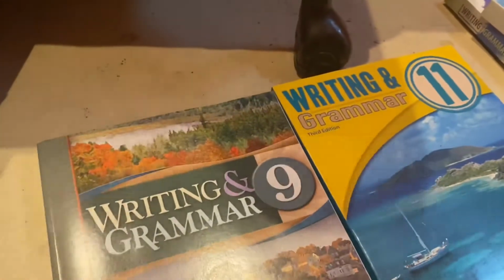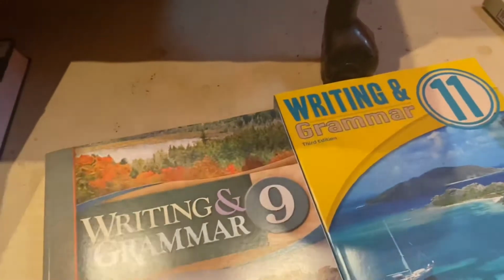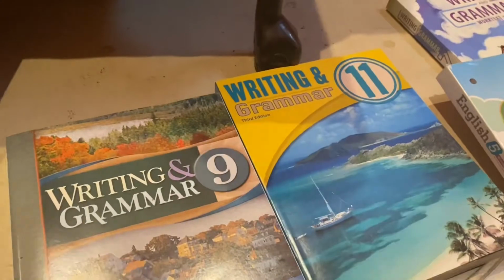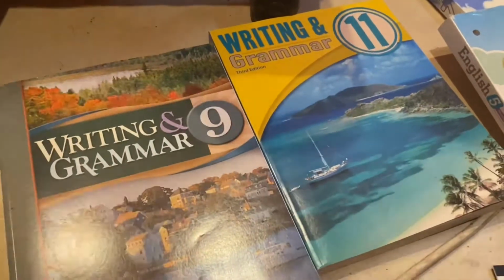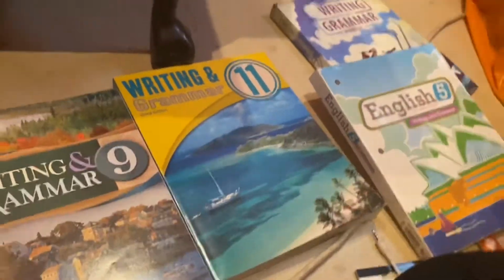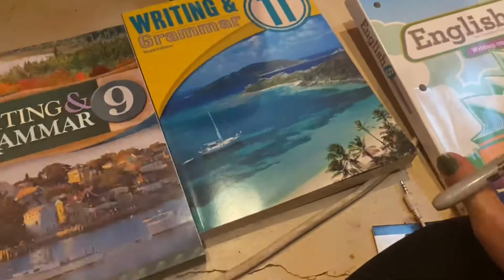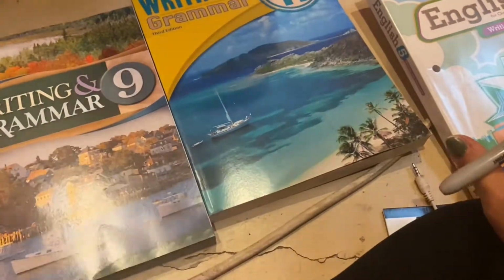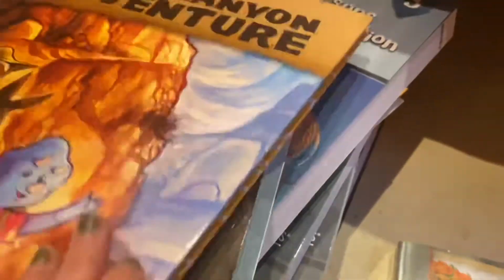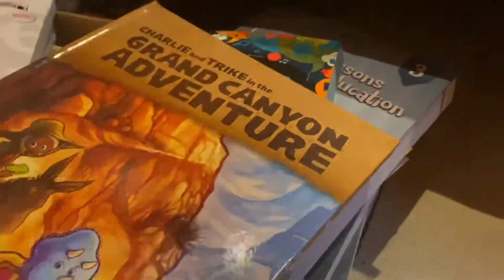We have 9th grade, 11th grade yet, 5th grade and 7th grade. Writing and grammar and English. Okay, so how I go about with this kind of stuff is if they're not up to where they need to be, then we backtrack a little bit. So I'm just trying to picture here who is in what. This is Declan's, the language lessons. Nash and Lachlan for their English and language, that is theirs also.